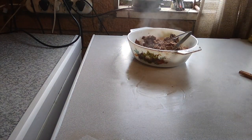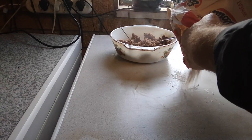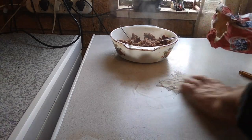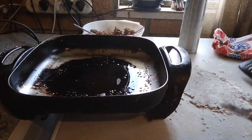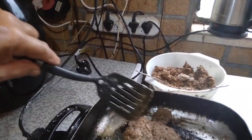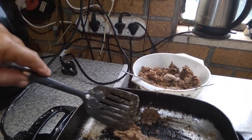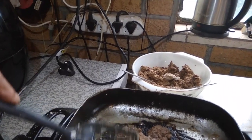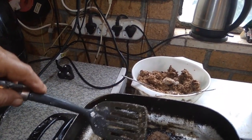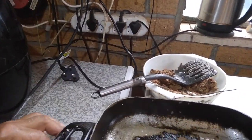And I want to see if it's possible to make an unleavened sort of bread or cake out of it. So I've got some normal wheat flour. Oops, I think I was a little bit careless, trying to hold the camera and turn it at the same time. So it's somewhat crumbly, but it hasn't burned.